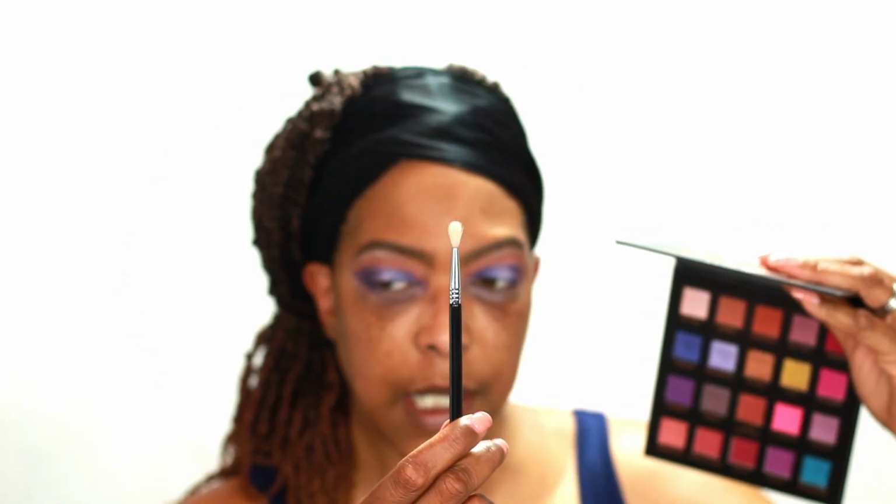I'm going to go back into Kingdom once again, and I'm going to use my Sigma E36 brush, and I'm going to add just a little bit more definition into this look. This is looking really pretty. So I am going to add my liner and my lashes. I'm also going to finish up my complexion, and I'll come back when it's time for us to add some highlighter and some lips. I've added my liner and my lashes, and my complexion is done.